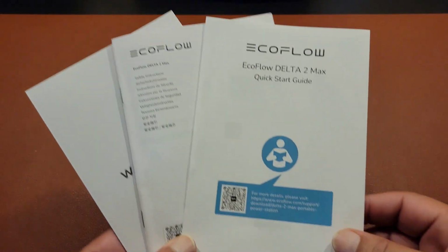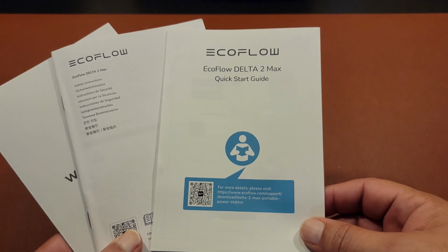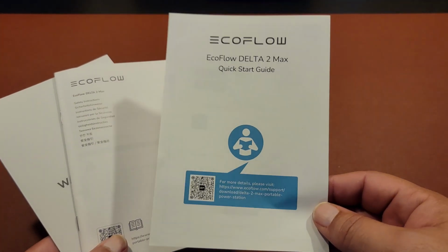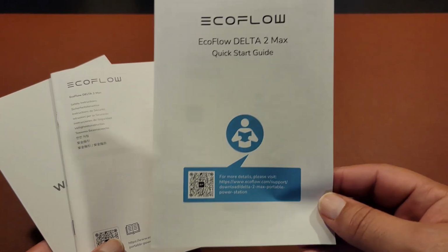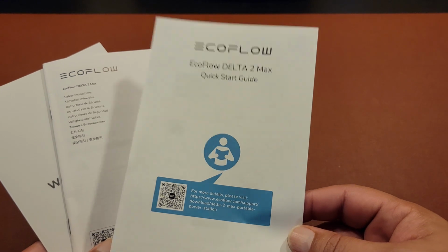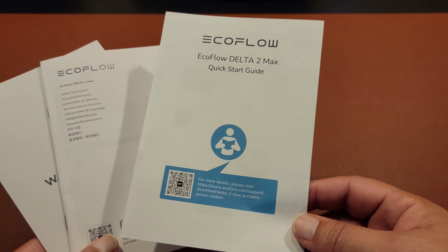And you're going to get the Ecoflow Delta 2 Max quick start guide. Kind of gives you an idea how to set everything up very fast and efficiently. Also talks about the app, because I always talk about the app because the app is phenomenal. I give Ecoflow that as a credit. Their app is really easy to use.